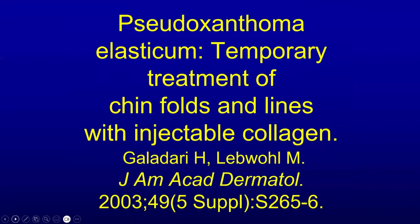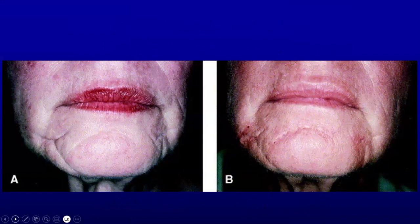So that is another feature, and you see it here again. That sort of fold across the jaw with the lines at the side that make it look almost like an H. So we actually published the use of the first filler, which is collagen, and you see here a before and after. And it's not perfect, but there's a big improvement, and the patient actually was pretty happy with that result.